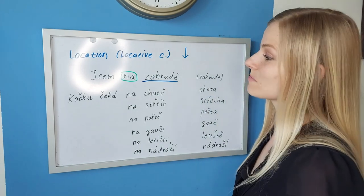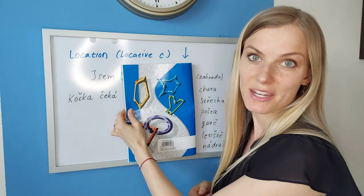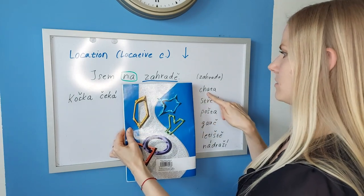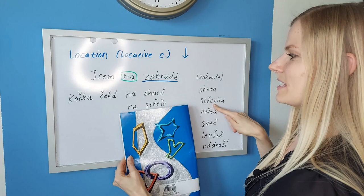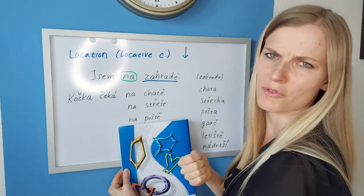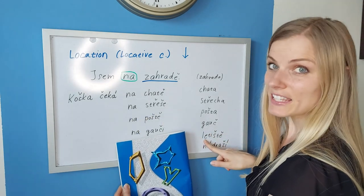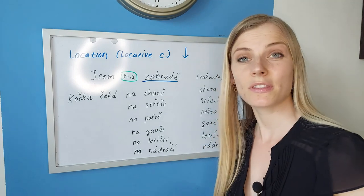Let's do a little practice exercise. I'm going to keep this part for you, but I'm going to cover this. Kde čeká kočka? Where is the cat waiting? Kočka čeká na zahradě. The cat's waiting in the garden. Kočka čeká na chatě. Kočka čeká na střeše. Kočka čeká na poště. The cat's waiting at the post office, of course. Proč ne? Kočka čeká na gauči. Kočka čeká na letišti. Kočka čeká na nádraží.